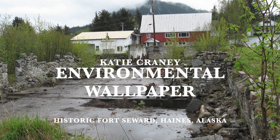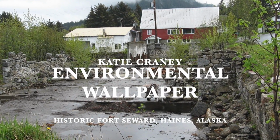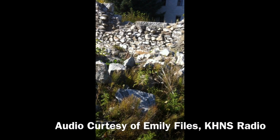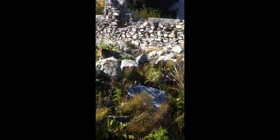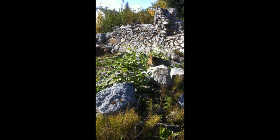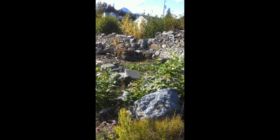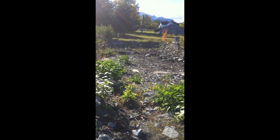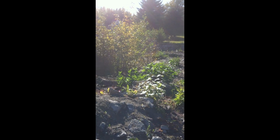Well, I'm creating a stencil that's inspired from, I guess you could say, 1900s Romanesque wallpaper that was inside the officers' quarters. And this is just a rendition of what might have been inside there. It's not an actual replica. I was interested in trying to bring an aspect of the fort back to the space.